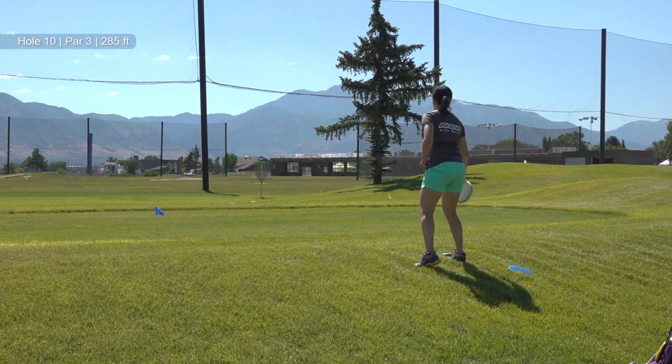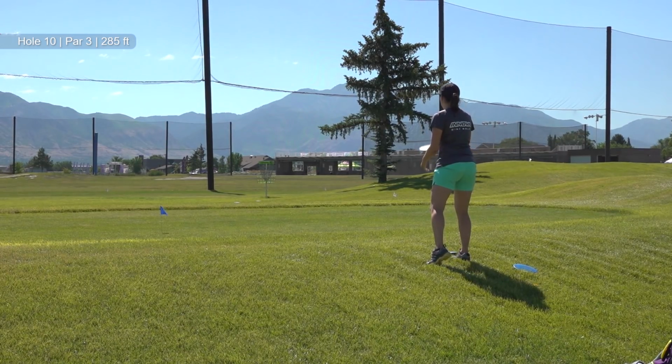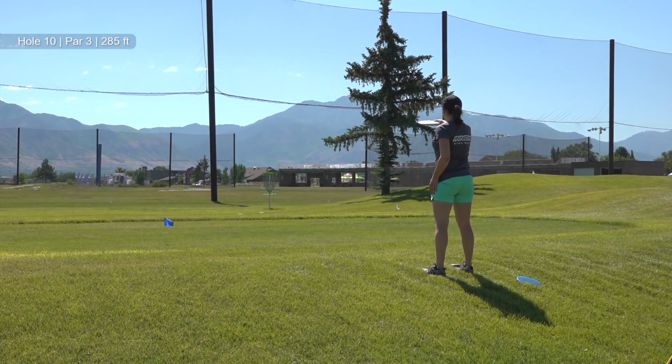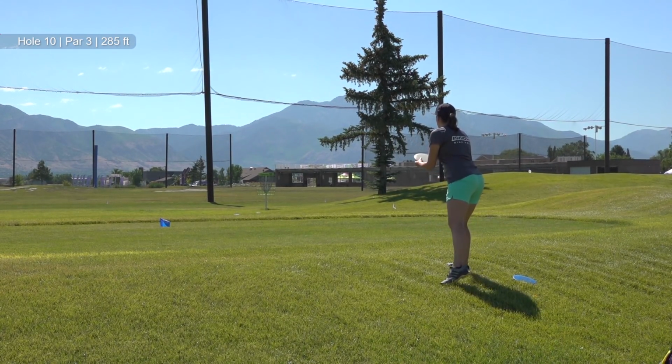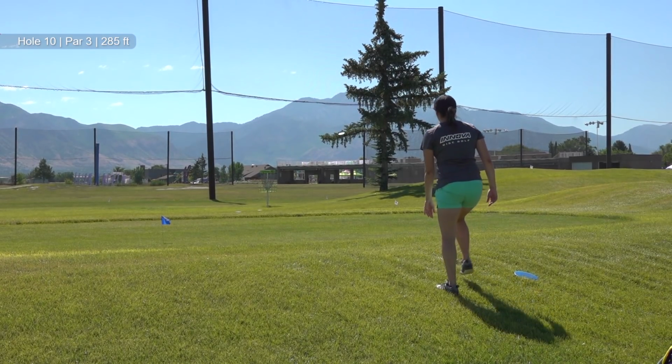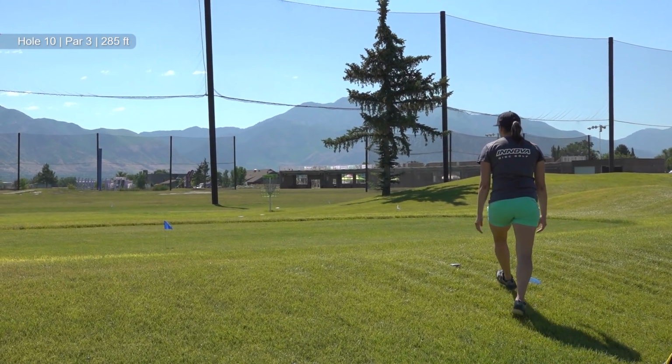Yeah, probably the only thing that kept me sane this round was putting this in the circle. That's an amazing pull. It plays longer than 285, I feel like. I completely agree, absolutely, just because of that angle you have to get off the tee as well. Yeah, definitely. Smash it. Wow, great run. Thank you.